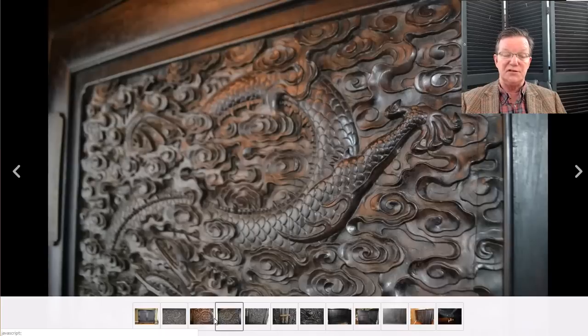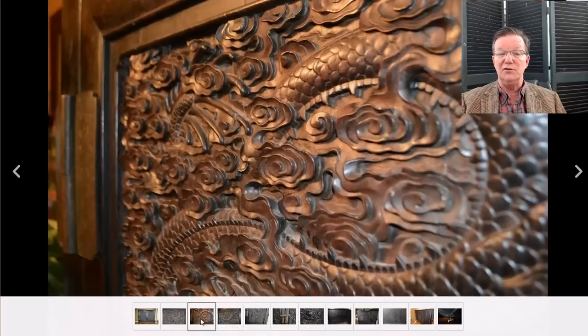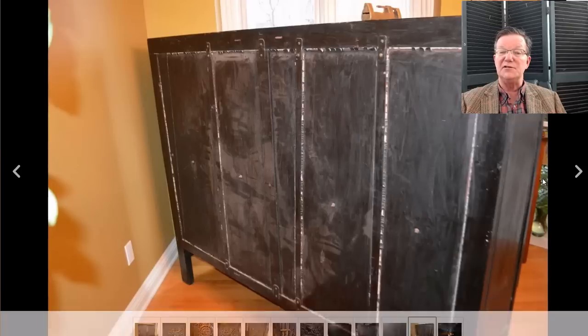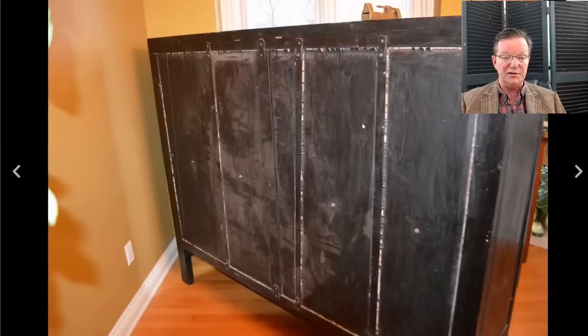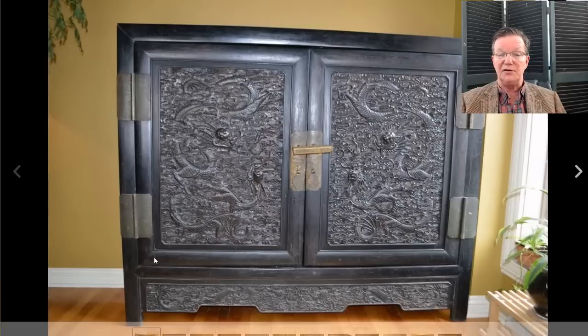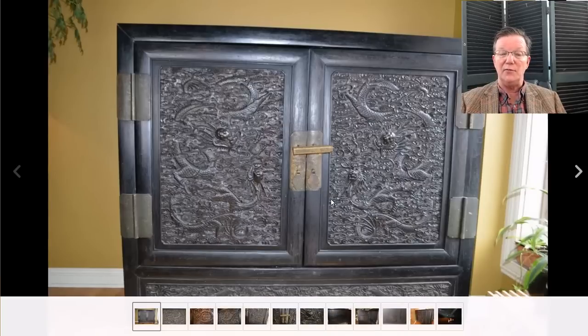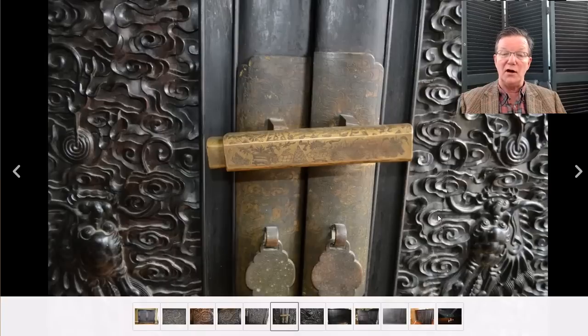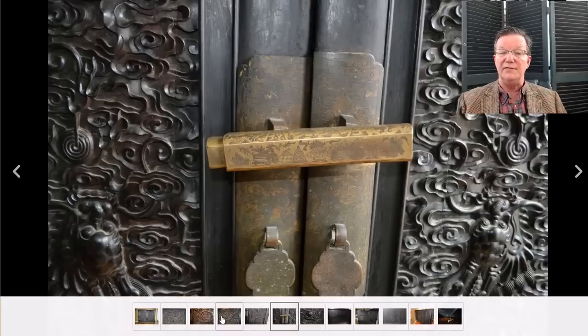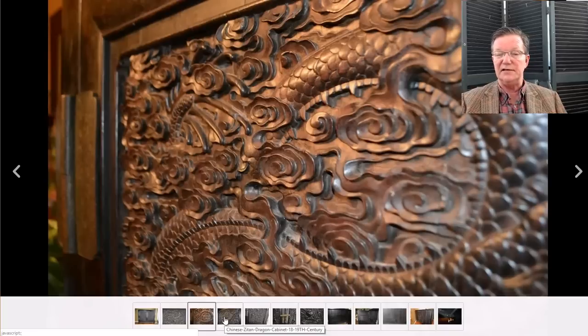This is beautifully done. This is a beautifully done bit of carving here. Here's the back of it. Looks like there's been some work there, but forget that. What you're interested in is the front of the case, which is all original. This nice skirt across the bottom, and it's got good hardware. The hardware is all hand worked. These are nice old carvings. This is not a 20th century bit of carving. This is all late 18th, early 19th century.